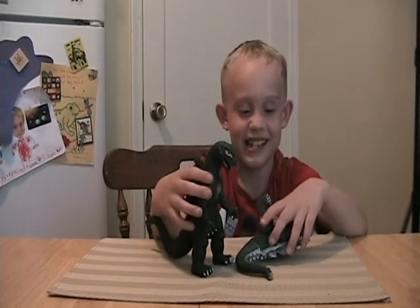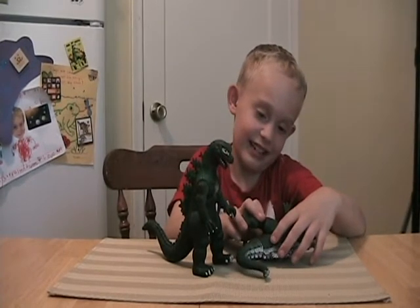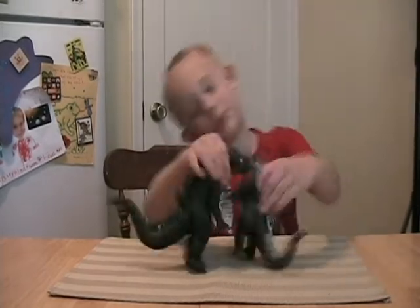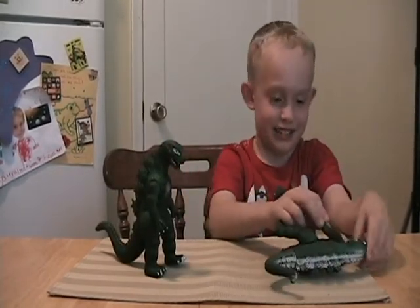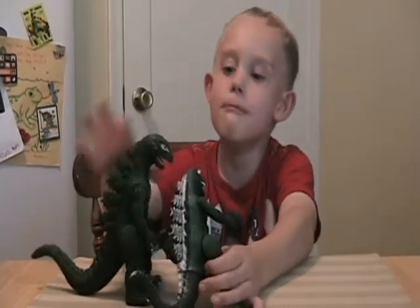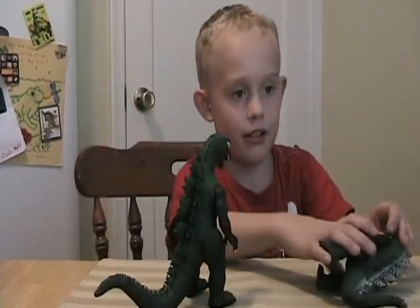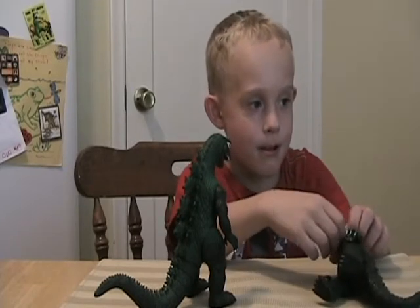But you guys can see that the little figure is also okay. It's not quite the glory that is the regular Imperial, but it's not bad. It is definitely smaller though. They haven't sold the actual Imperial one for quite a while, so you probably have to find those used now.